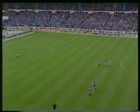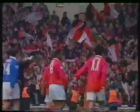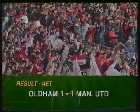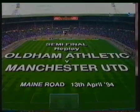There it is. It's a replay. Joe Royle big enough to smile. And nothing has gone according to plan in the FA Cup this season. The two Lancashire rivals have finished level after extra time. A magnificent goal by Hughes forces the replay. And back to Maine Road.